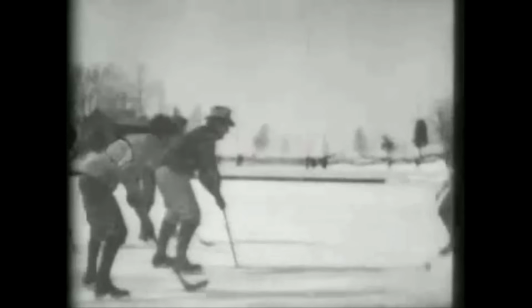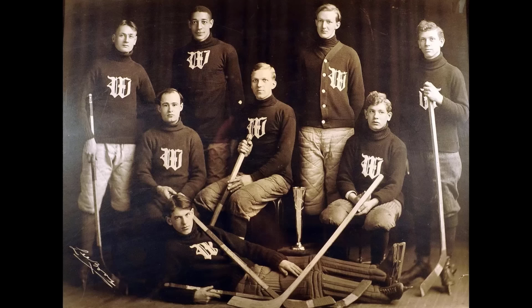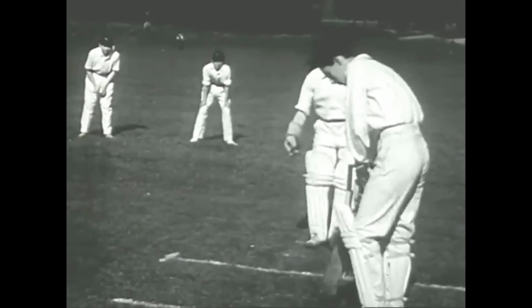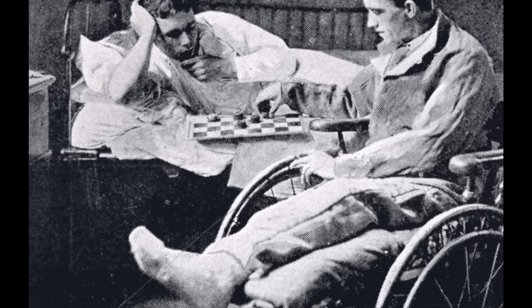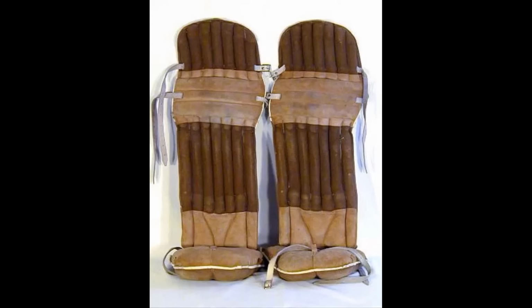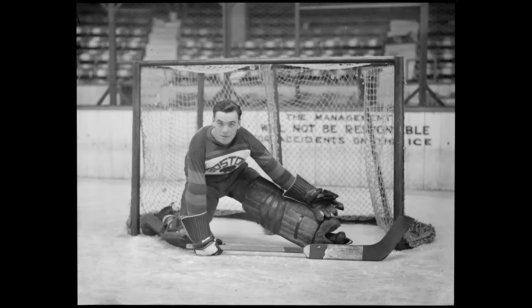But after some time of having shots blasted off their legs, they started to look for something to protect their vulnerable legs. The solution that was turned to was to use cricket pads on their legs. Cricket was already a well-established British sport, and with Canada at the time having such strong British ties, finding pad manufacturers for cricket seemed like the best solution for the swollen leg problems of the earliest goalies. In the early 1900s, special cricket-like pads that were designed specifically with ice hockey in mind began to appear, and the goalie leg pads began to evolve on their own trajectory.